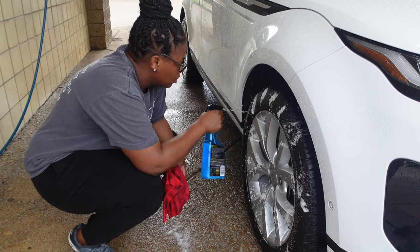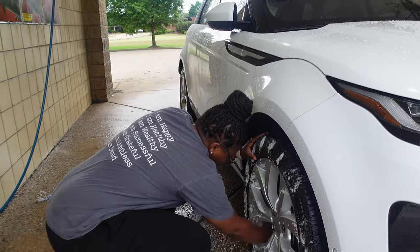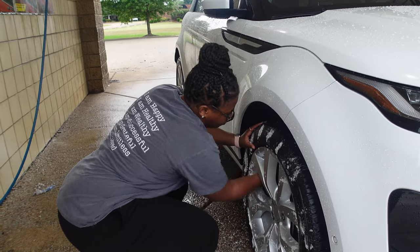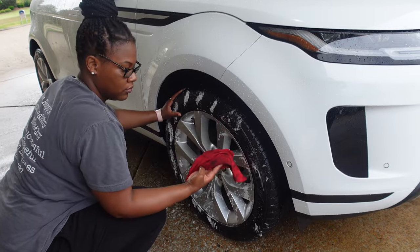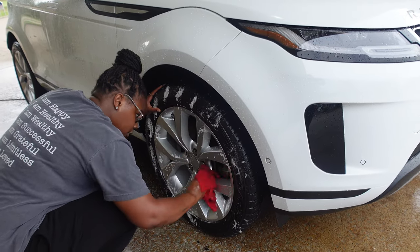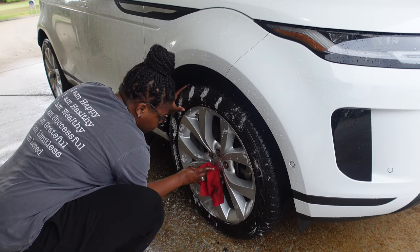So here I am again spraying it again to go in between. So you see, I put my hand in between to actually get all, look at all that. Look at all that coming off on that towel. Oh, that nasty. Dirty. Look like sin. Some of y'all need to get right with the Lord. That's what the Lord said.